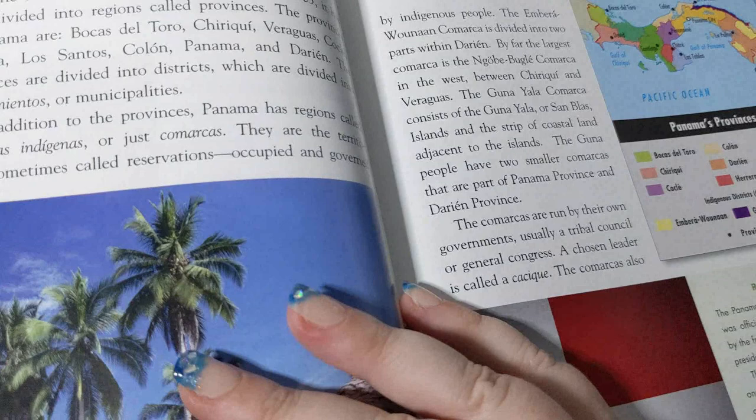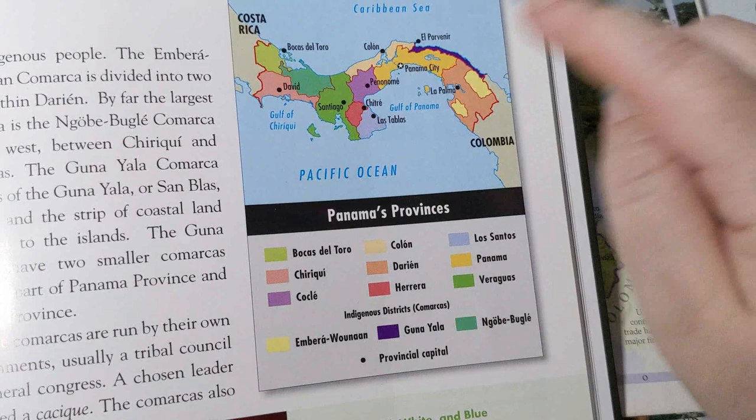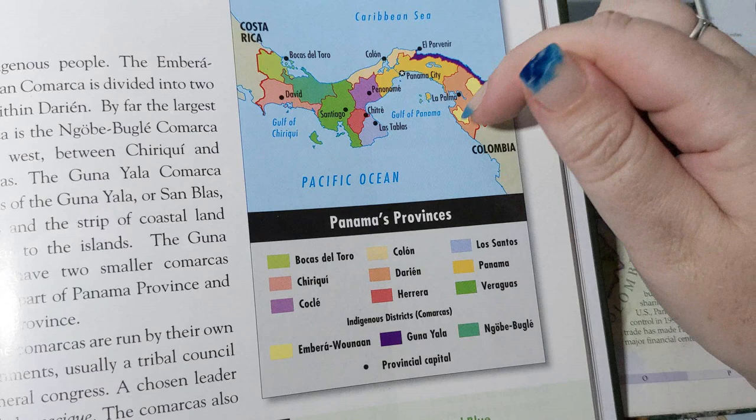Here is a house in the Darien region, elevated. Here are the provinces and the indigenous districts, I should say. The comarcas, this is Gobe Bugle. There's Cunillada, where the Cuna people live. And the yellow is where the Embera Wounan people live.